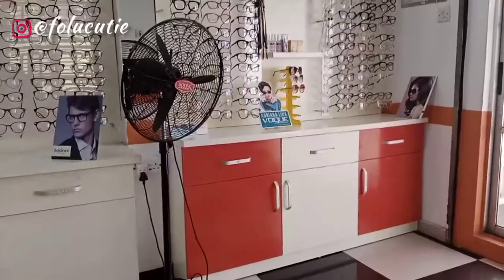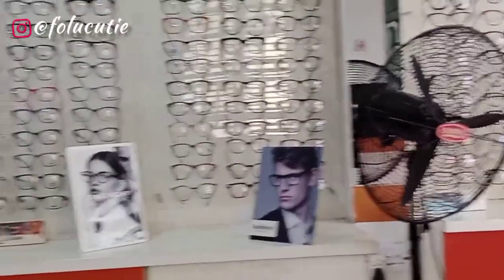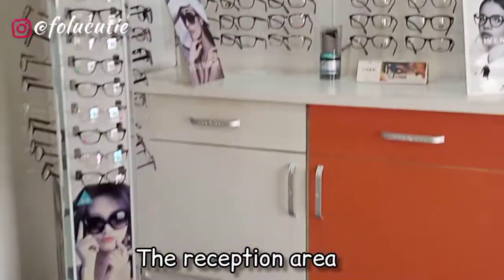In today's video, I'll be taking you around my optician office. This is my optician office. You can see all the glasses there. They are so cute and so nice, if at all you guys can see it properly here.